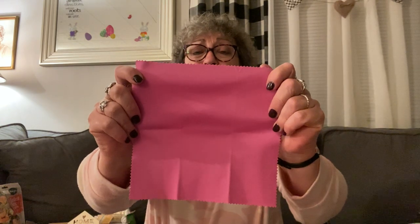Anyway, here's my eyeglass cleaning cloth. It's a nice big one. Ooh, very nice. And it's soft. So I'm going to keep that in my purse to clean my new glasses. My old glasses were so scratched up. I really loved them, but it was time to get new glasses. My doctor said my prescription didn't really change that much, but I needed new glasses. You can't just replace the lenses in glasses. They just don't do that. So I got new ones.